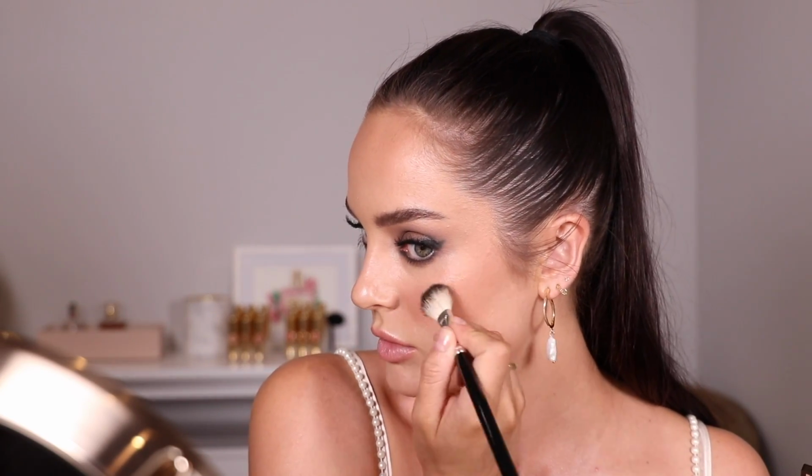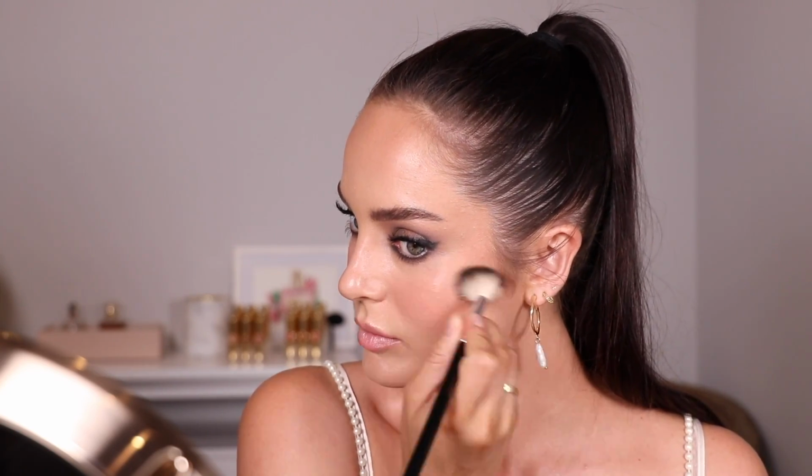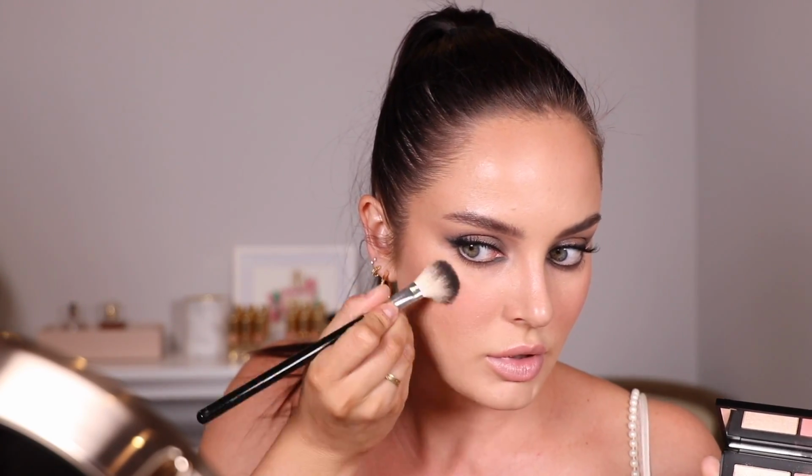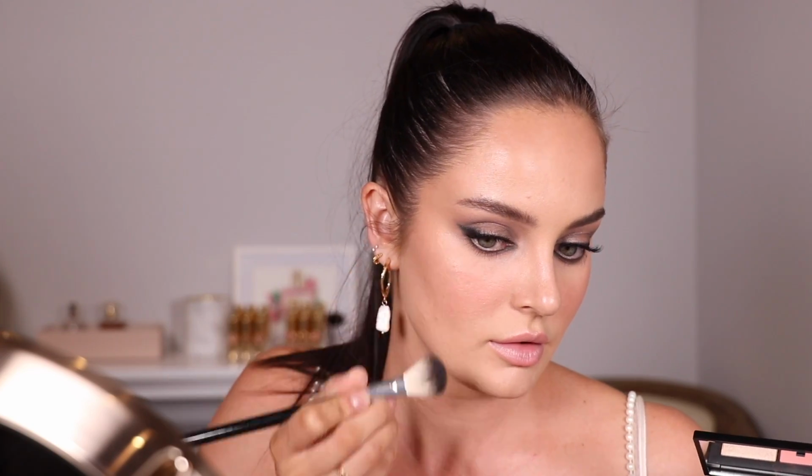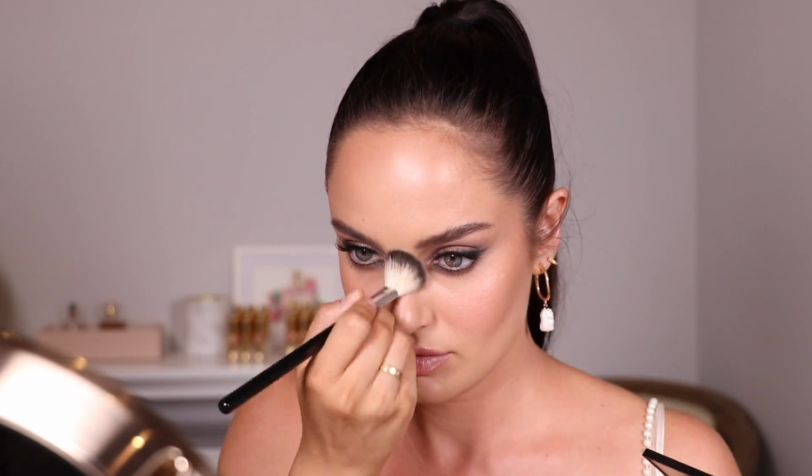And then in the palette, I love this highlighter, but it is really intense, so I'm just gonna take a really small amount. Oh my god, I literally put the tiniest amount on the brush, putting it just on the most high point of my cheekbone where it comes out there. Then there. And then because it is so shiny and reflective, I think I'm gonna put some in here.